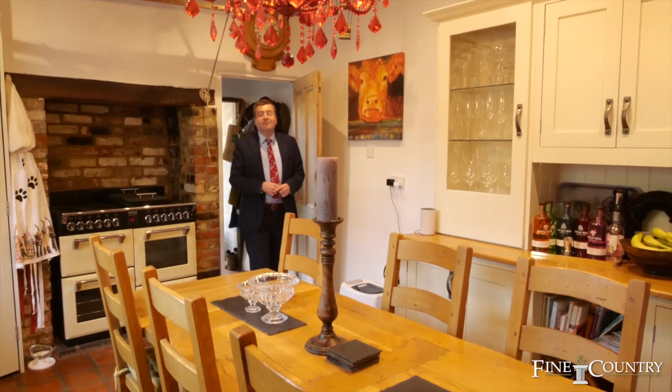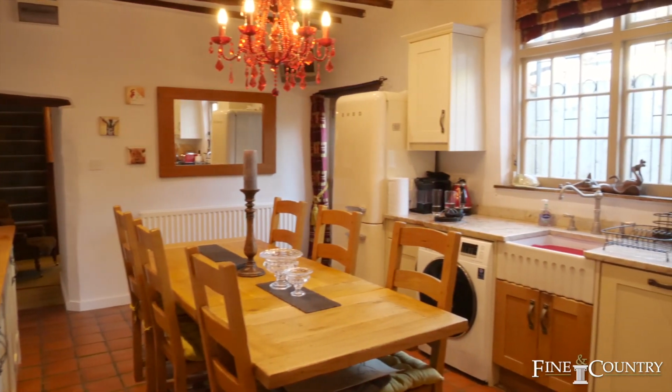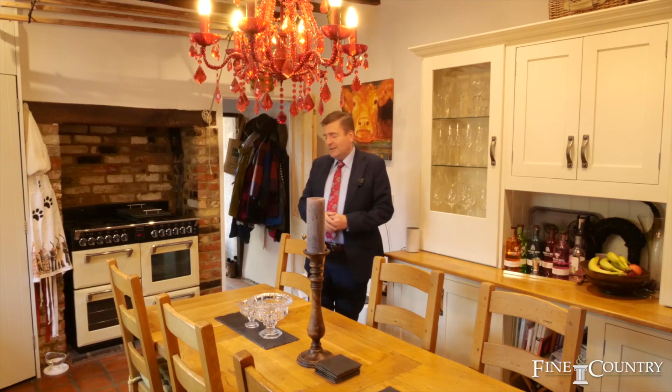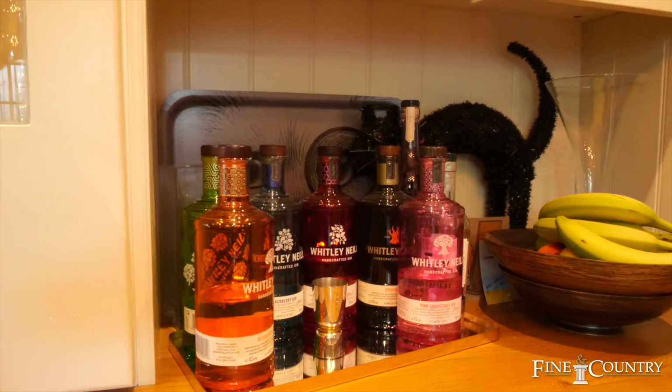Upon entering the property, you're immediately greeted with this excellent breakfast kitchen with space to seat 8 people around the table here. There's access to a cloakroom and a door that leads out to the side as well. But with the oven here, which is a beautiful brick surround, there's a lot of character throughout, as you'll continue to see as we continue the tour. So let's move on to the next room.